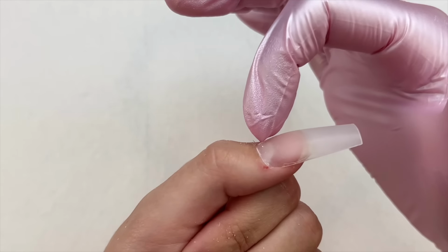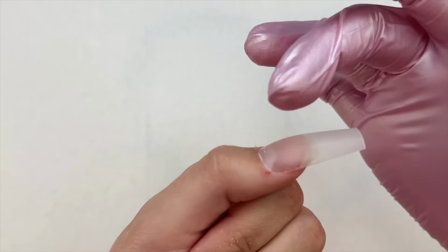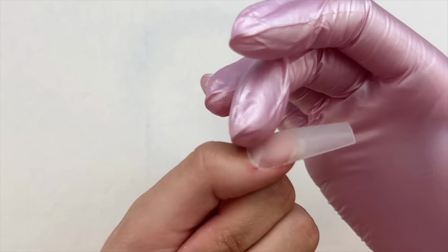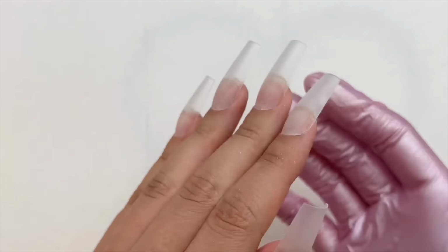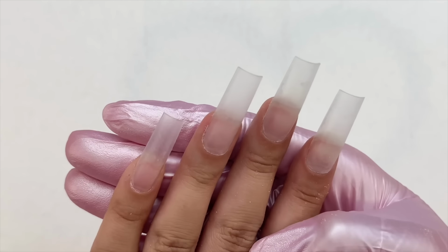They look nice around the cuticle area. It looks seamless. And then we also have that very nice apex look on the nail, and I just really like these nail tips. I think they are really nice.